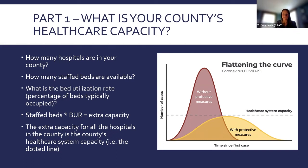Some of the things that this module explores is the number of hospitals in a certain area, so you can search that up. The number of staff beds, the bed utilization rate, meaning how many of the beds are typically occupied, and then also the amount of capacity that the hospital has based on current numbers. So again, we're pulling in real data that actually helps you look at those different things and explore how the pandemic impacted your particular area.